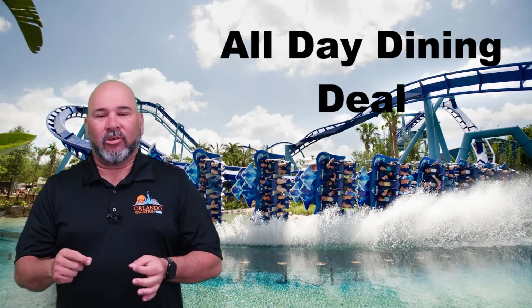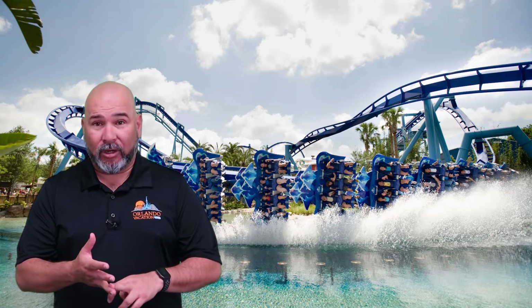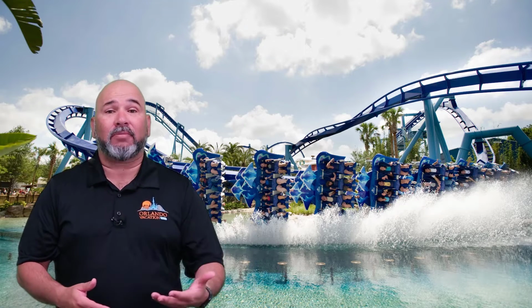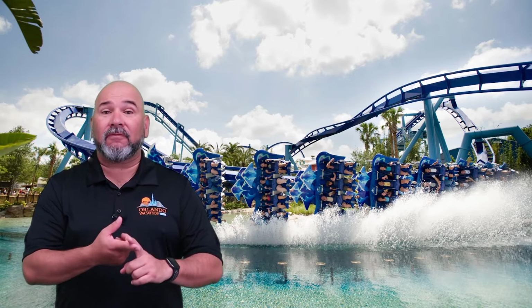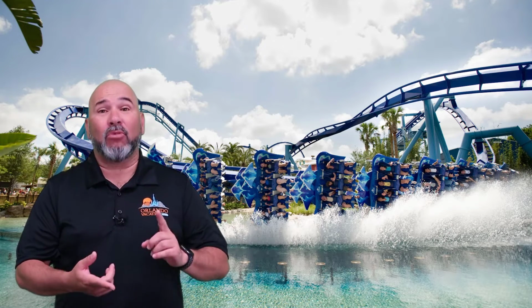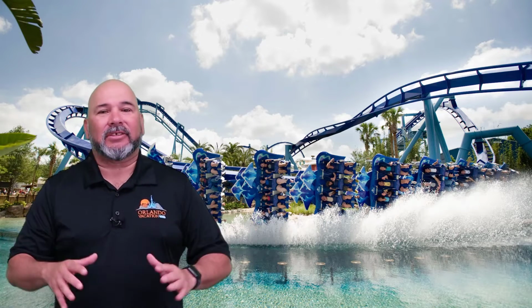The all-day dining deal includes an entree, a side, and a non-alcoholic beverage. You can choose from a variety of food options such as hamburgers, hot dogs, pizza, chicken fingers, salads, and more. Why do they call them chicken fingers? They don't have fingers. I don't know. It's something, that's my thing.